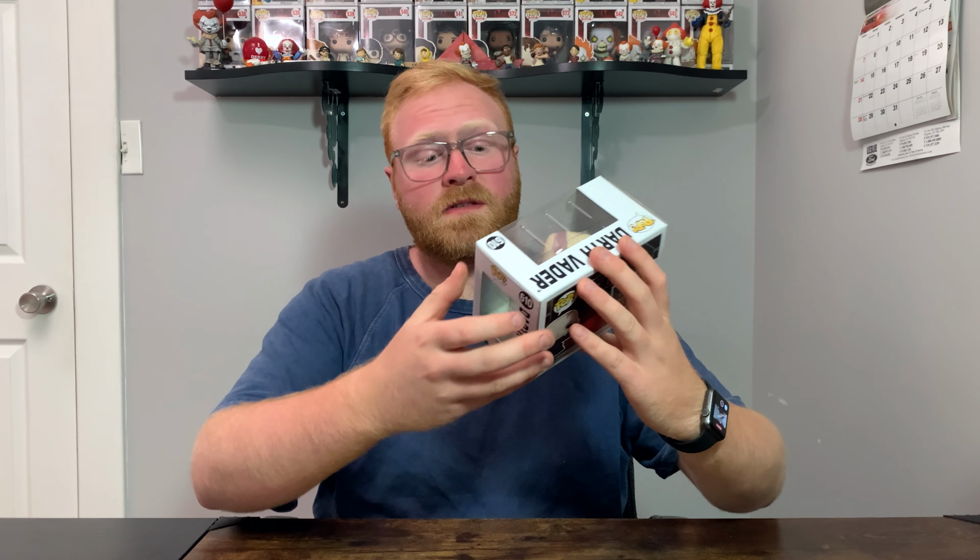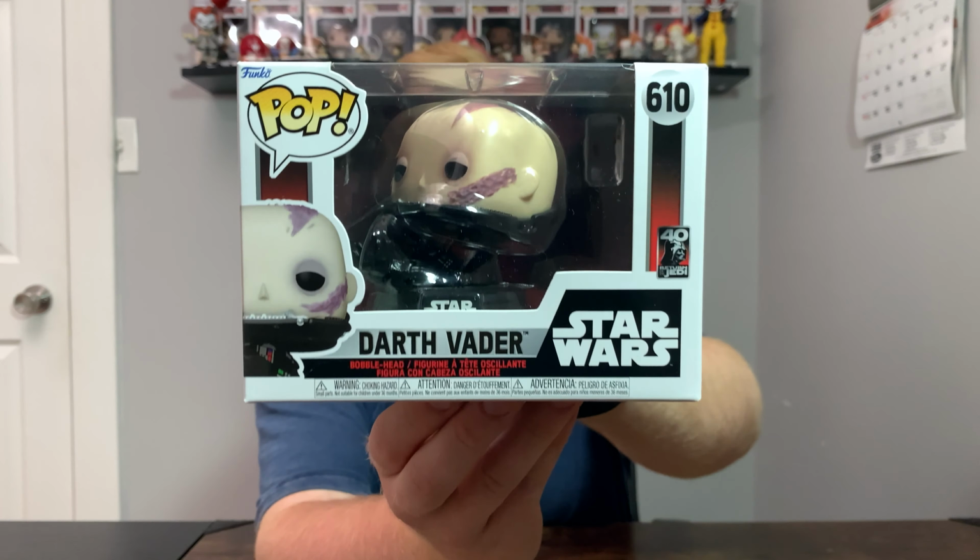Next up, we've got a pretty sweet Star Wars Funko Pop. This is Darth Vader lying down from Return of the Jedi. Now this is definitely a really interesting Funko Pop, and I do want to take it out of the box just to have a closer look at it.